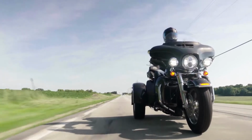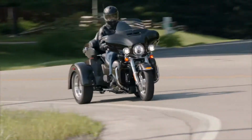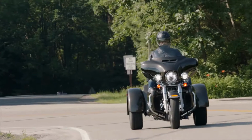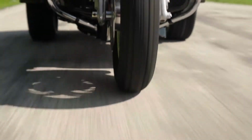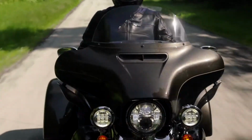For a lot of people, as they grow older, the sport of motorcycling can become a little challenging. And one of the great opportunities that a tri-glide represents is that it keeps you on the road, experiencing the freedom that a motorcycle offers because of that added stability.